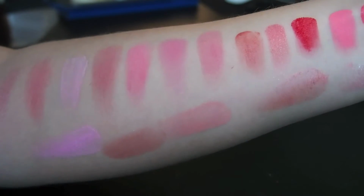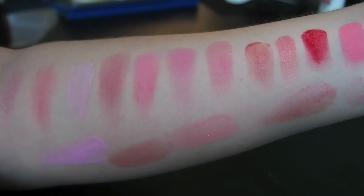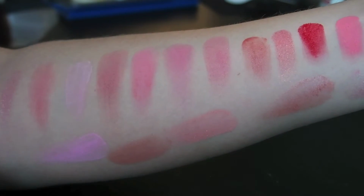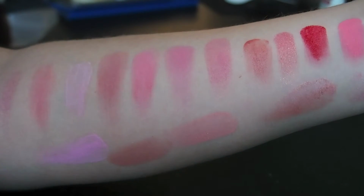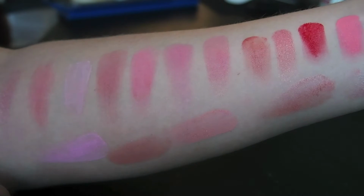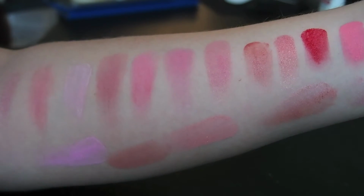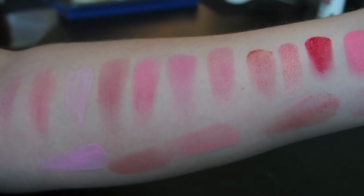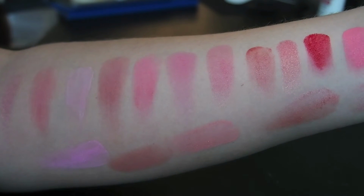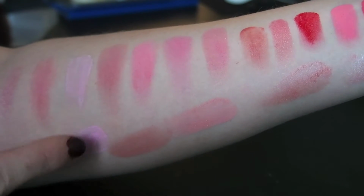Alright, so moving on. What I'm seeing is these two are the NARS blushes from the holiday palettes, and they are pretty different than everything else I have. Most of the ones I have are warm pinks, and these two are definitely cool. This one is Sex Fantasy, and it took a lot to build up the swatch so you could see it. I'm kind of going to have to use that as a layering blush, I think. It's more of a lavender, and then this one is a more true cool blue-toned pink, and I don't have anything like that.